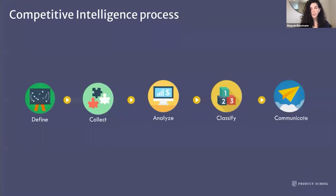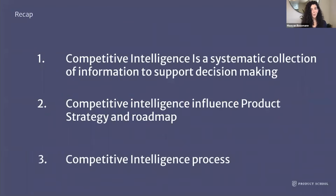So these were the five steps of the competitive intelligence process. Define your competitors, collect the data about them, gather the insights, understand how it impacts your company by classifying the insights, and eventually act and communicate. To recap what we learned today: competitive intelligence is a systematic collection of information to support our executives in their decision-making. Competitive intelligence influences our product strategy and roadmap, and we saw an example of Snapchat and Facebook. Lastly, I shared with you a five-step process to enable competitive intelligence in your company.